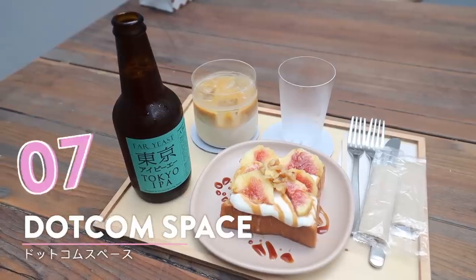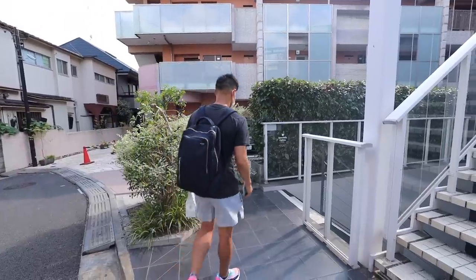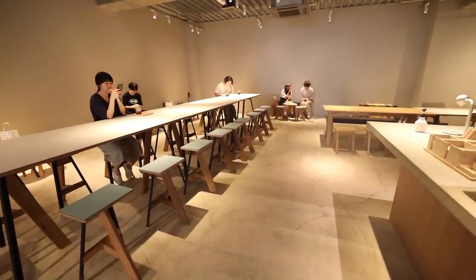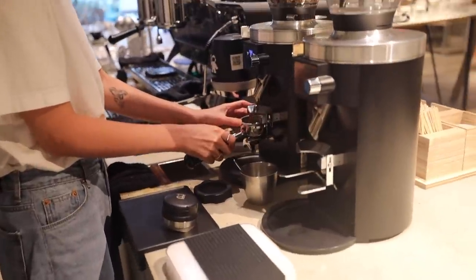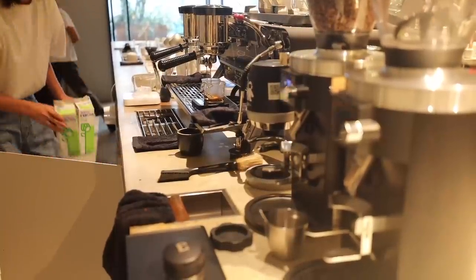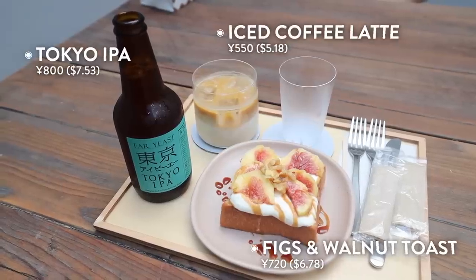Number 7, .com Space. If you're looking for a quiet cafe chill spot, you don't have to look any further. Just 2 minutes north of JR Harajuku Station, but it's hidden in the back streets, so don't get lost. Feel free to download the map in this video to help you along. The store uses a coffee tech called Drip Drop by Bubble Lab. It kind of sounds like a rap song to me though. Baristas carefully choose coffee beans from selected roasters like Fuglin Coffee Roasters and Philo Coffee.